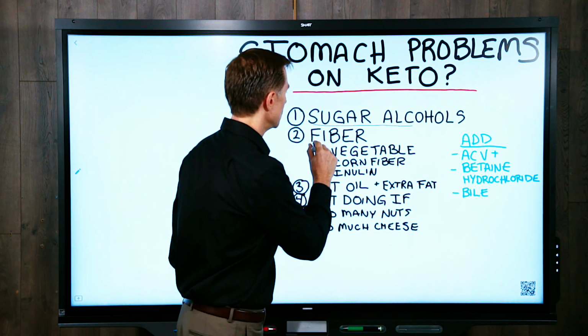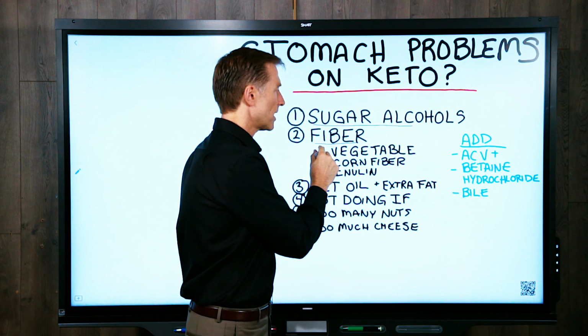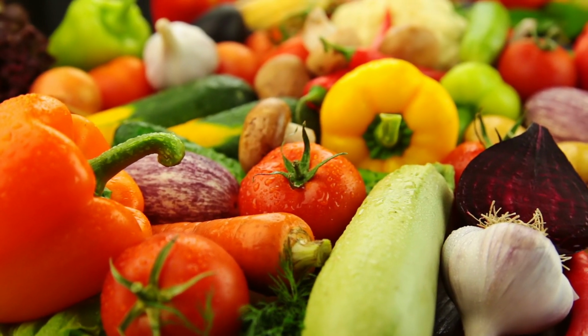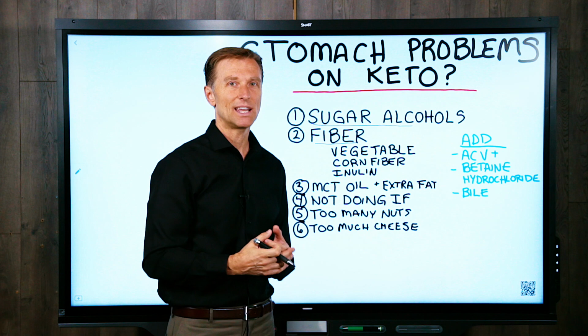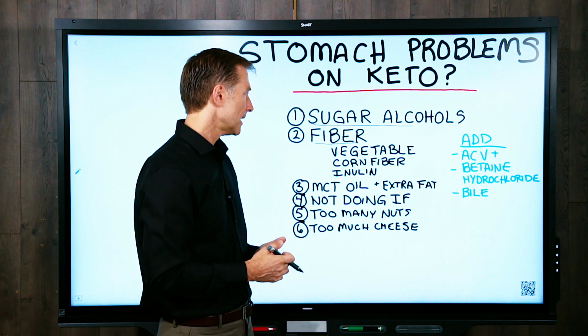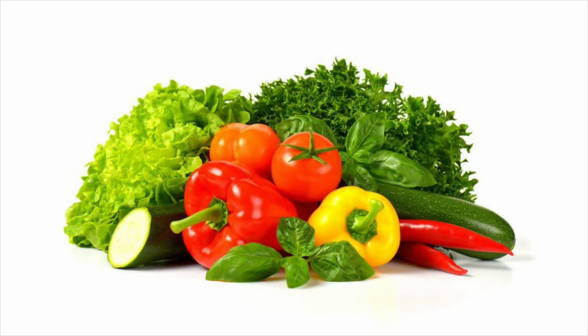Okay, number two, fiber. Now, I always recommend a large quantity of vegetables when you're doing keto, like 7 to 10 cups. For some people, that's way too much. Number one, it's a big change and they're not used to it. They don't have the microbes to handle all that fiber. So in that case, you might want to ease into it, have a smaller amount, and then gradually increase it.